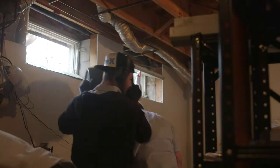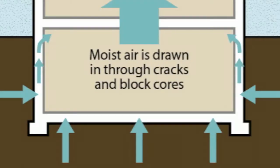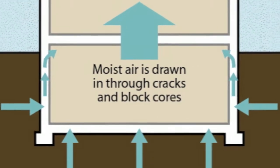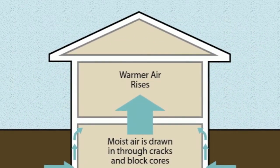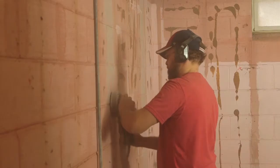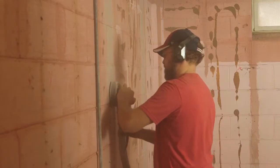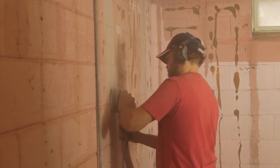In most houses, there is a slight negative air pressure in the basement. This is caused by a stack effect, which happens when air warms in the basement and rises to the upper level of the house. This negative pressure in the basement can be enough to draw moist air in through any cracks or gaps in the foundation or through uncovered sump basins. If the home is on a block foundation, moist air can even come through the block cores themselves.